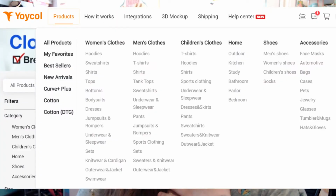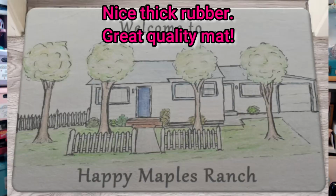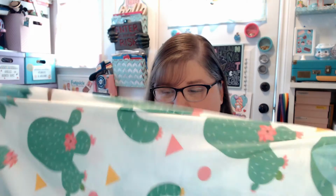They have literally hundreds and hundreds of different items that you can get things printed on. Like just a t-shirt, you can have just a regular graphic on a t-shirt, but a lot of their stuff is what they call all over print. So you can put a graphic on everything, and there's bed sheets, and there's rugs, and there's doormats, and I'll show you our doormat as well that I got printed for my mom, and she's super excited about it. I also got a shirt printed.